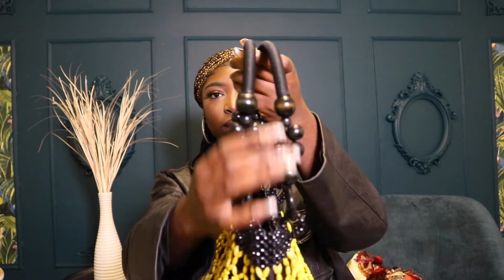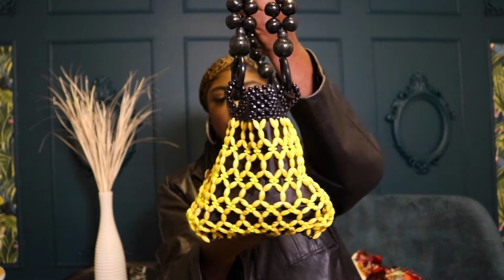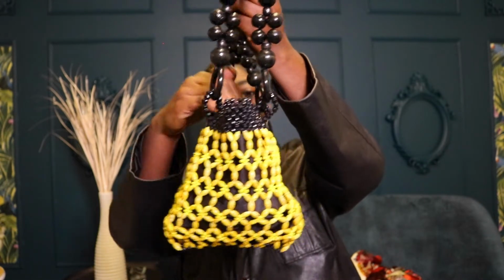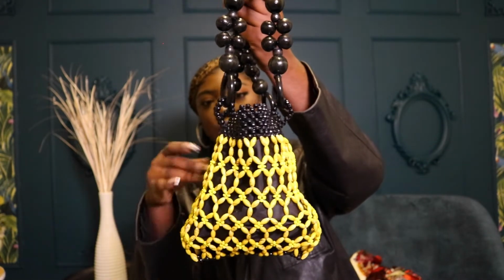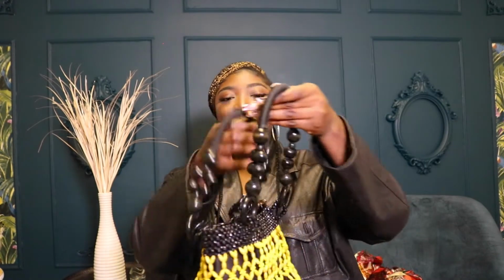And I love this handle. I love this handle bit here. Really like it, and the shape again is just so, so, so cool. And this one actually has a pouch sewn into it, so obviously black and yellow, yeah, you know what it is. Everything I do, it big. But yeah, shout out to Wiz Khalifa.